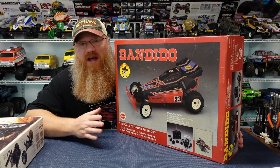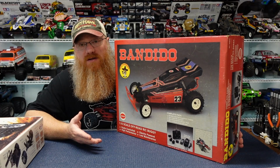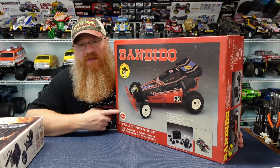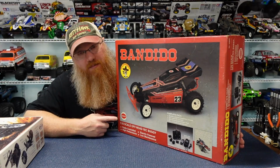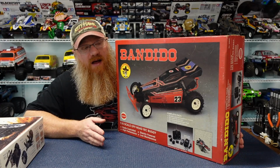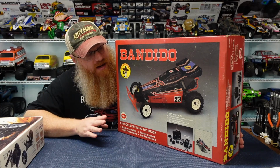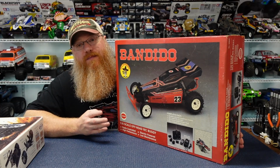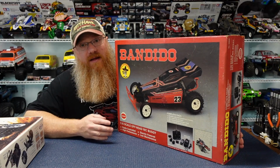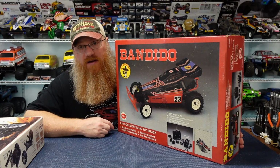So all you had to do was go out and buy this kit and then get some AA batteries for the controller and some paint, and you were ready to go. So this one is really, really cool. And because the vast majority of it is built, I am going to go ahead and build this one, get it painted, get it finished, and have this one up on the channel. So this one will have its own dedicated unboxing video. This will have its own build series video, and I will take this one out and run it.